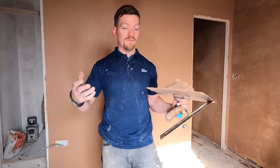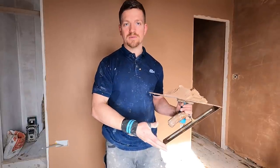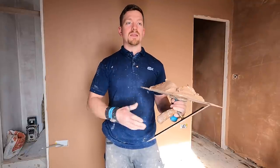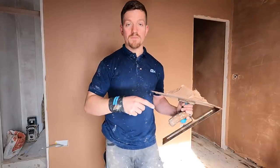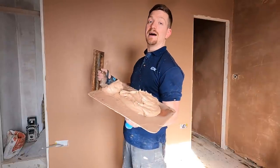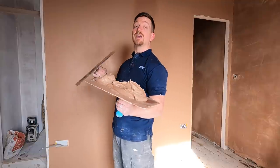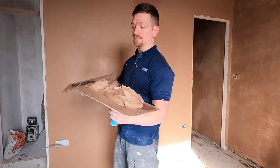But not only that, it's actually faster because you're not mixing twice. You're not cleaning your tools twice. You're not doing things two times over. I've got one mix and I've not cleaned tools in between because I'm literally just going to put it right on now. And that way, it's physically faster doing it this way. So not only are you getting faster as a plasterer, the process is faster.